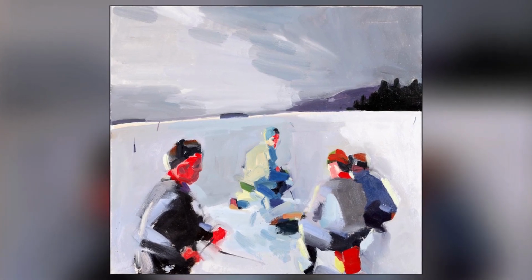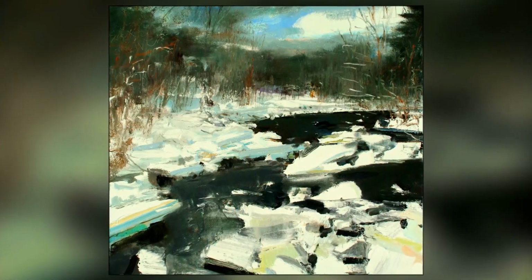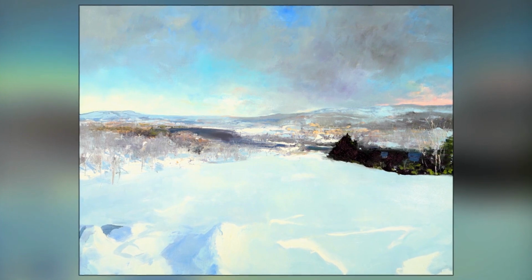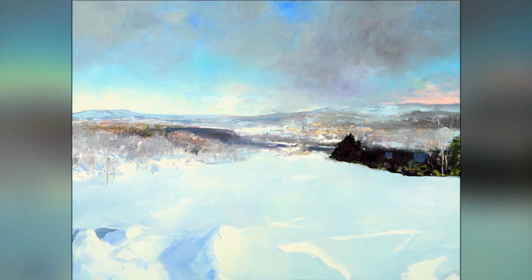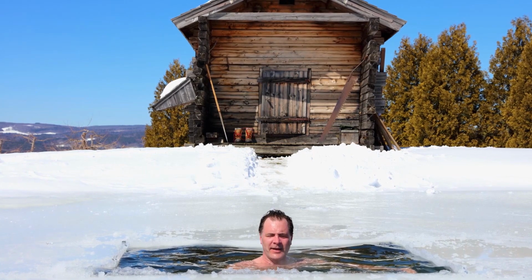I'm Eric Aho. I'm a painter, and I love to paint the winter. Eric's work has been featured around the world, including exhibits at the Museum of Fine Arts in Boston, the Fine Arts Museum of San Francisco, and the Metropolitan Museum of Art in New York City. But the inspiration for this work comes from right here in New England.